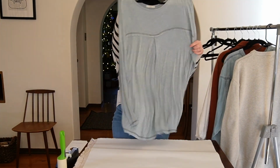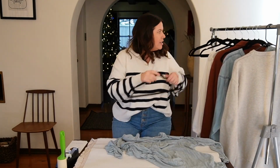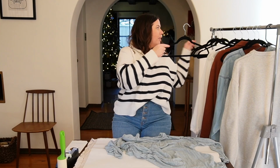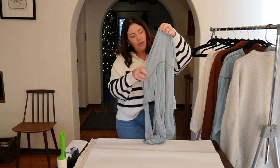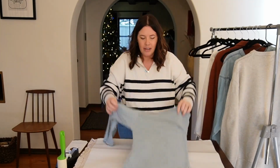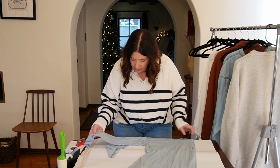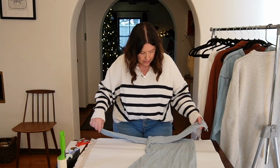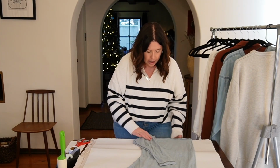Next up is this cute little top from Easel. This is a brand I think they sold a little bit in Anthropologie. So this is a super cute one. It's like a little sky blue heather top. It's really drapey, nice and kind of oversized. And I've had this one for 2.5 months, so I was ready to get it out of my closet.